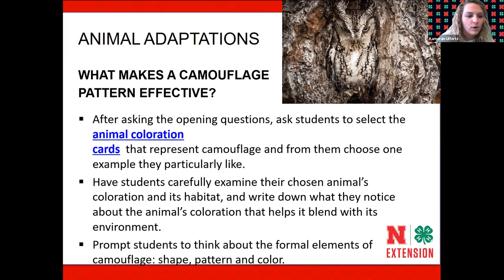So there on the next bullet point, it says we will have students carefully examine their chosen animal's coloration and its habitat and write down what they notice about the animal's coloration that helps it to blend in with its environment, which is what we just did right now. We talked about what is going on with this owl, what makes him blend into his environment. And then we can dig a little bit deeper as well and talk about the habitat and where the animal is living. You know, we can see this picture of this owl and we might assume he's in a forest or he's in a tree, but until we get those youth talking and discussing, they're not going to really understand that until we really start to dig into it.